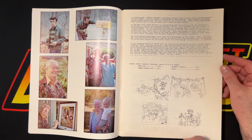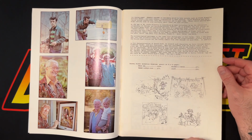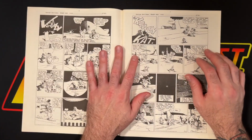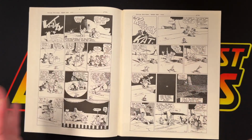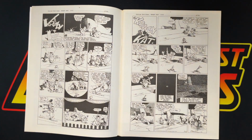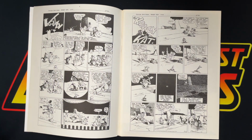Starting off with some Disney Studio animation drawings. Pretty cool. Not something that I would be interested in. Now, I obviously know that there's certain pieces in here that I could spend that 50 years later would be worth 400 times what I paid, but that's not what I'm here to do. I'm here to buy the things that appeal to me the most, and obviously from the artists that I like.